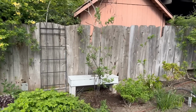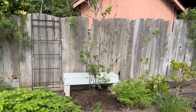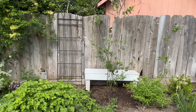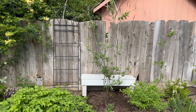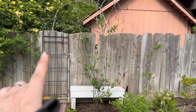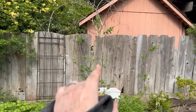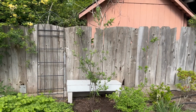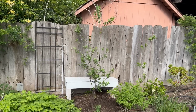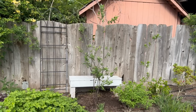Well, I think this chokeberry is gonna look really nice right here. It gets really pretty fall color and some fall berries. It's become one of my favorites. And once we get the fence finished, this all has to come down. I mean, you can see like this, the boards are literally breaking. This fence is super old, so I'm hoping in the next month we get this fully replaced and it's just gonna shine right there. It's gonna be so pretty.